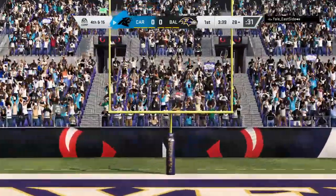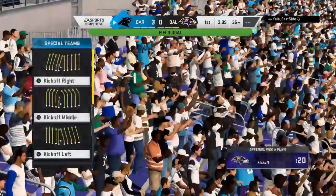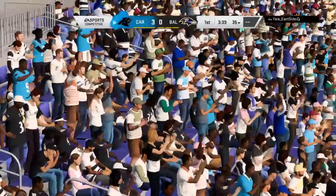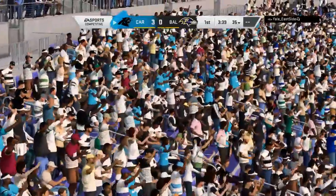And this one looks good. It is good, right down the pipe. And the Panthers stake claim to a 3-0 lead. Able to move the ball on that drive. Yes, just 3 points, but 4 first downs were in there.